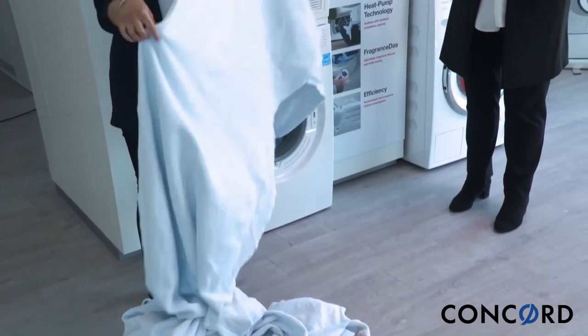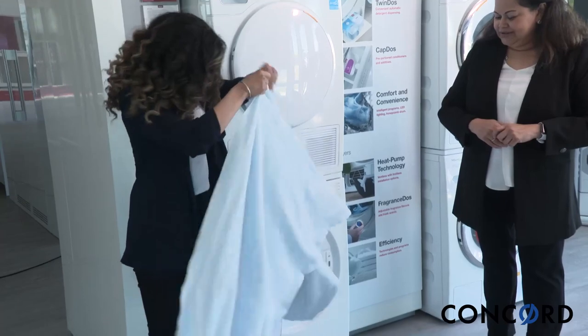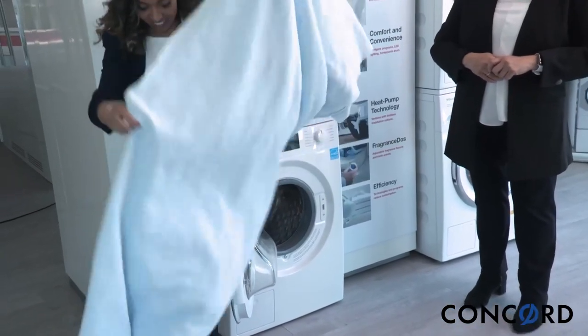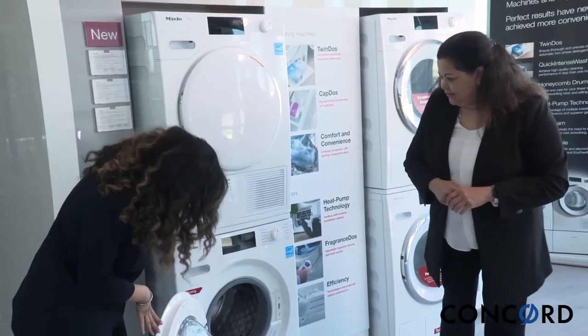Wow, this is very compact. I did not think that so many towels would be able to fit into this washer. Oh my goodness, it's pretty impressive. When customers think about this, it's like, you know, it's small, but there is the end of that. So wow. And now that everything has been removed, you see how much was in there.